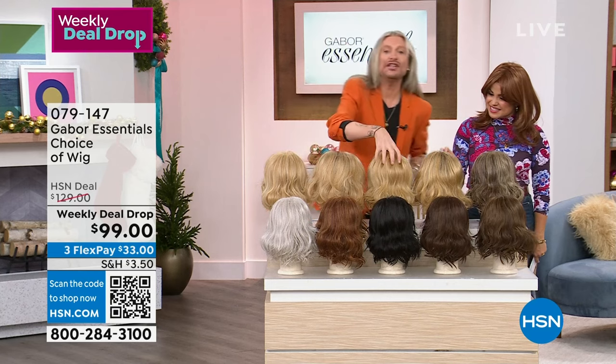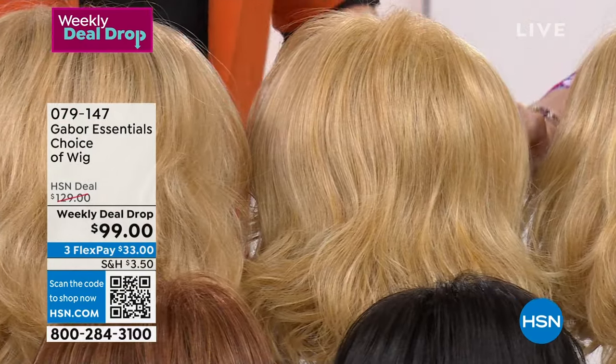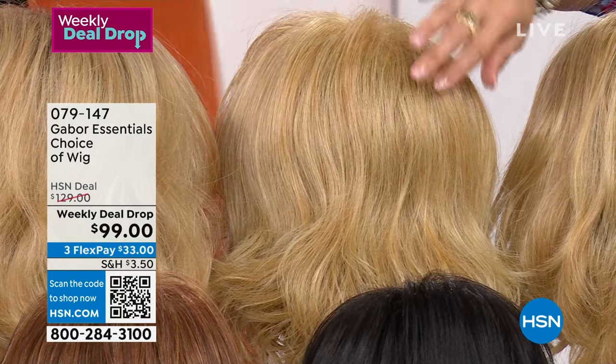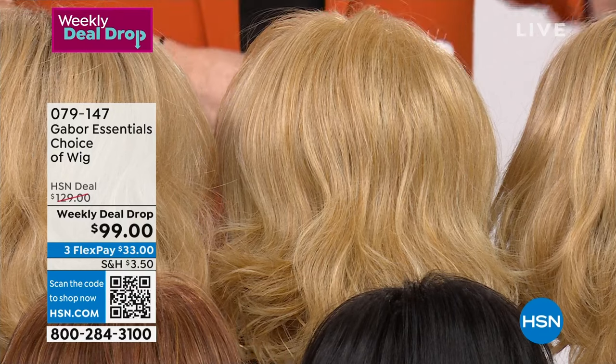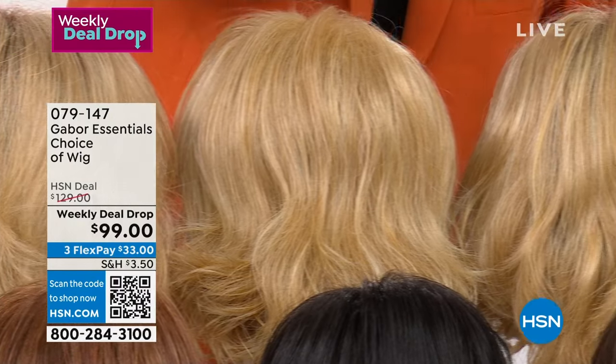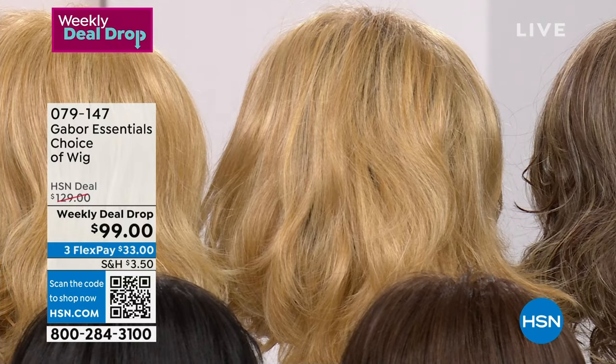So then we go into the medium blonde. So if you like more butterscotch, caramel, honey blondes to your hair, go for the medium blonde. So it's a warmer blonde. And remember, we have the balayage version as well. So there's your medium blonde rooted. Yeah, beautiful. And then brown blonde.